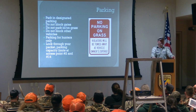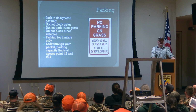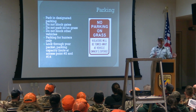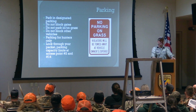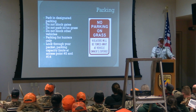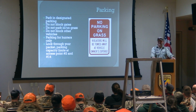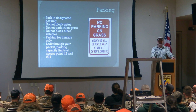If you park at a gate, don't block the gate. We might need to get in through those areas, and if somebody's parked right in front of the gate, we can't get through there. And then don't park on the grass. If you park at a gate area, there's enough room to stay on the asphalt or the dirt. Just don't be pulled off in the grass. Our law enforcement guys will be going around looking for those vehicles that just pull off into the grass. You might come back to a ticket on your windshield. So there's plenty of areas to park, get spread around and abide by the rules.